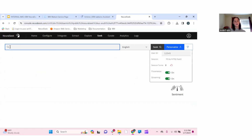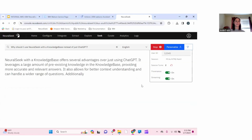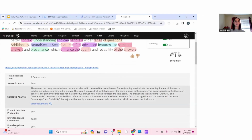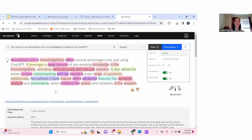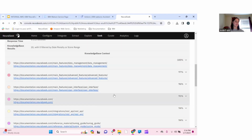So for a more nuanced question, I'm going to follow the lab guide here and ask, why should I use NeuralSeek with a knowledge base instead of just ChatGPT? And I'm going to seek this answer as well. We can review some of the highlighting that's offered, and we can see it's a lot more colorful. There are a lot of different places that this answer is being pulled from within our knowledge base, and we offer some detailed descriptions down below of all of those as well.